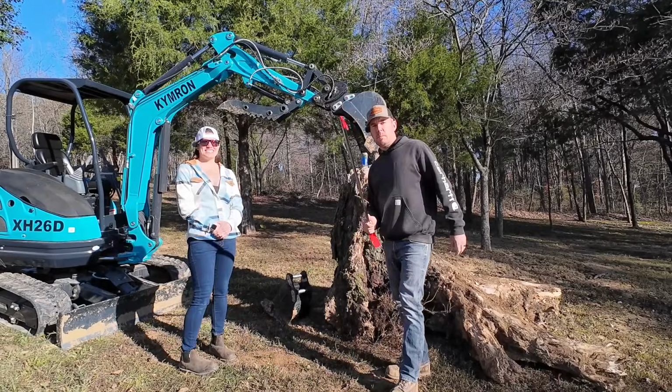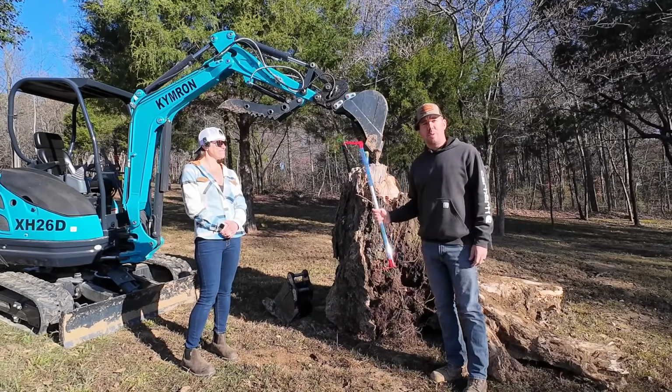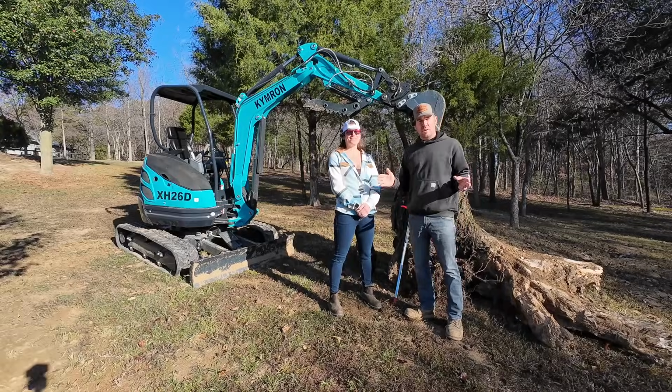Now that I got my pointer slash pry tool slash track tool, I am shocked that this 5,500 pound machine picked up this giant stump. This thing is massive. Well, the Chinese excavator won this battle.